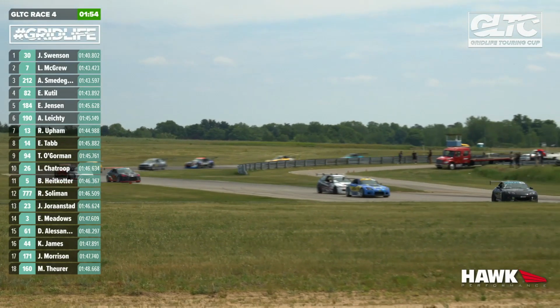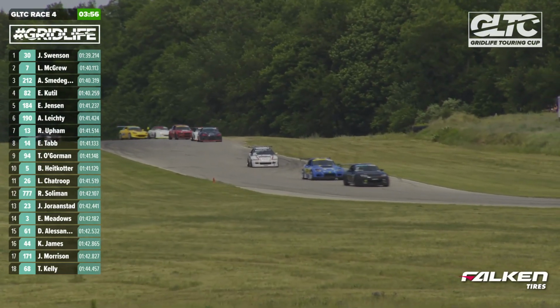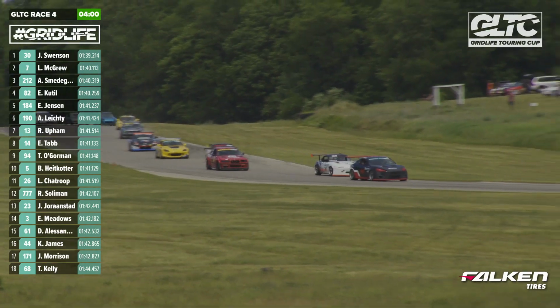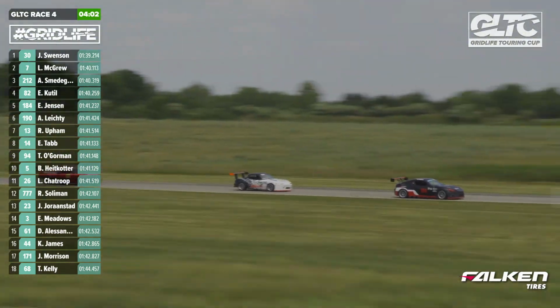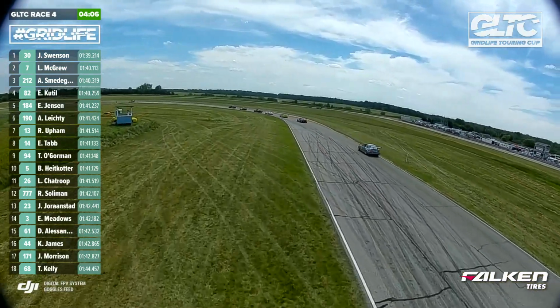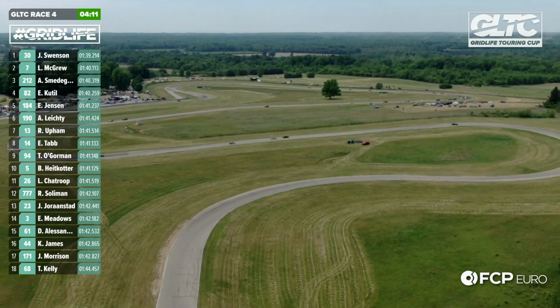A little bit of dust flying in the final corner as Eric Catil brings the fight to the back of Smedgaard through turn 2. NCM Motorsports Park won the weekend and 2 races, but hasn't seen victory yet this weekend because his teammate's been winning everything so far. Yeah, Andy's always a fast driver. You usually do see him up towards the top since he switched over to the GLTC, so it's good to see him up there, and it's not really all that much of a surprise, to be honest with you.